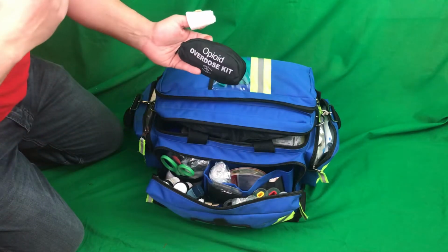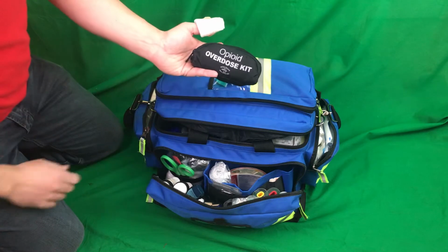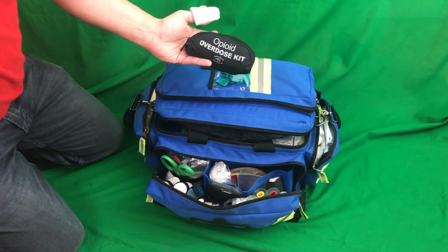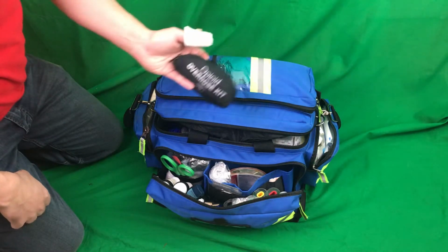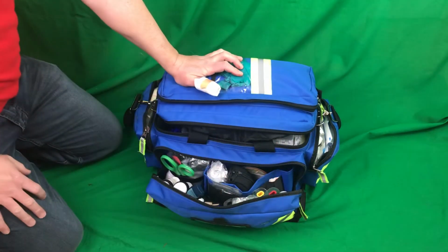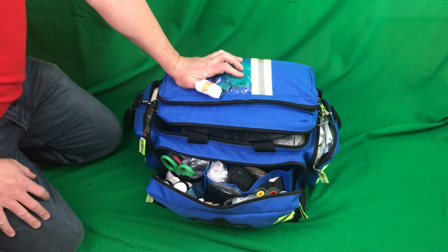There is the nasal spray, which works very well. I have the needle injection just because I got this before the nasal spray. So instead of investing $150 in a nasal spray, I'm going to keep this one. It's good for 3 years. And then after 3 years, I'll just swap it out. And that's pretty much it for my bag.